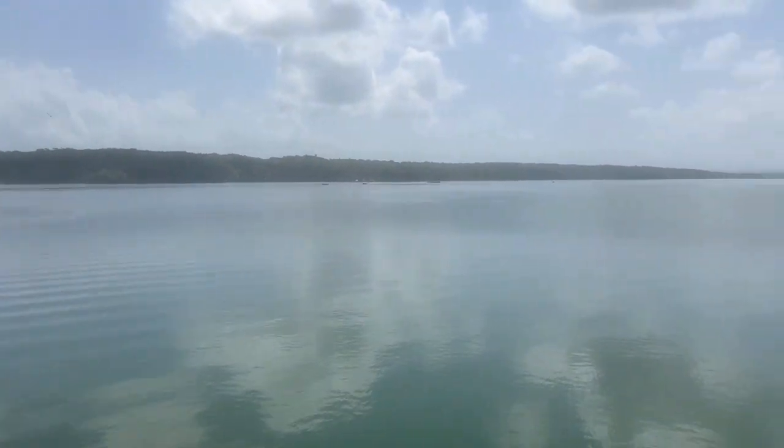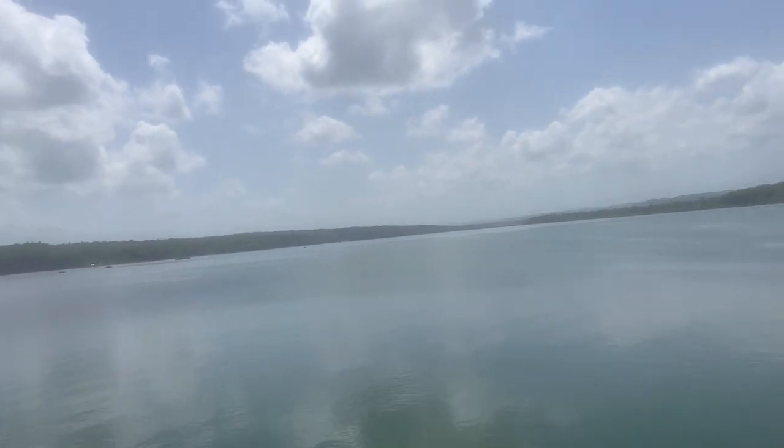But yeah, here's the beautiful lake Peten Itza.